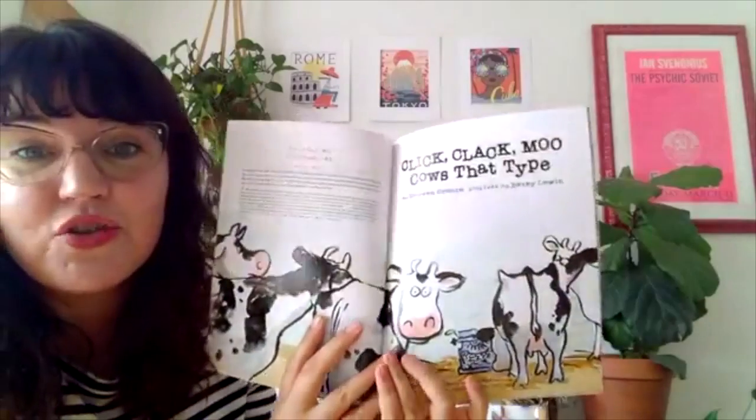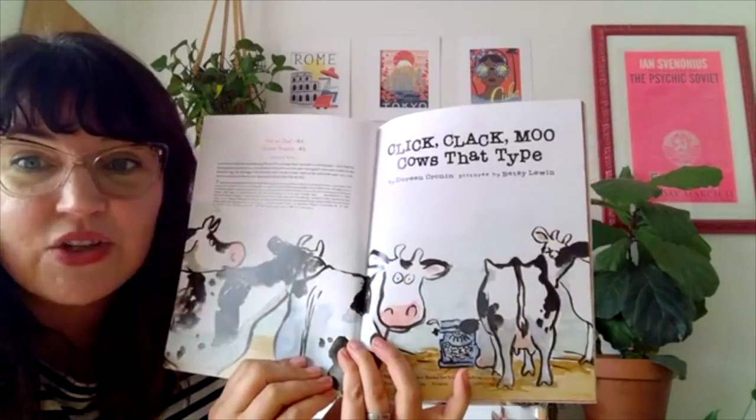Our first book today is a classic that maybe you have read before. If you have read it before, I hope you like it because we're going to read it again today. Or if you haven't read this book yet, it's a really fun story. It's called Click, Clack, Moo. Cows that type? Okay, well, I've never heard of typing cows before, but let's find out. This story was written by Doreen Cronin, and the pictures were made by Betsy Lewin. And thank you to Simon and Schuster for allowing us to read the story today.